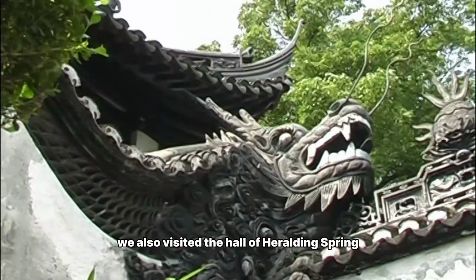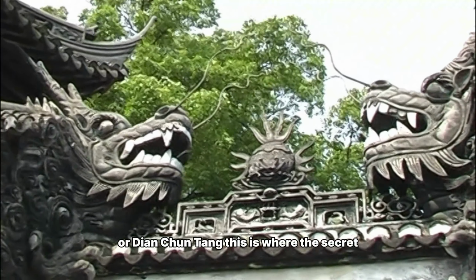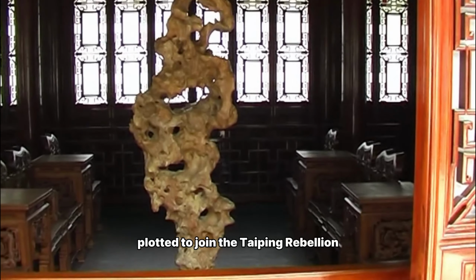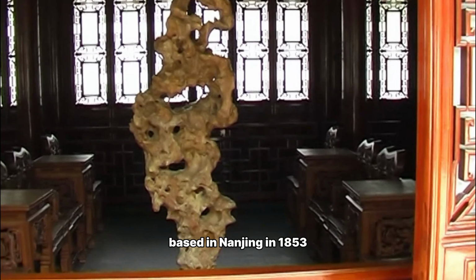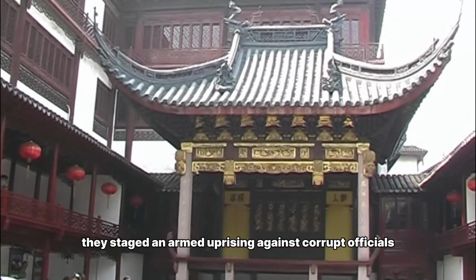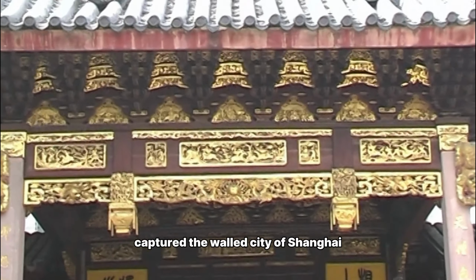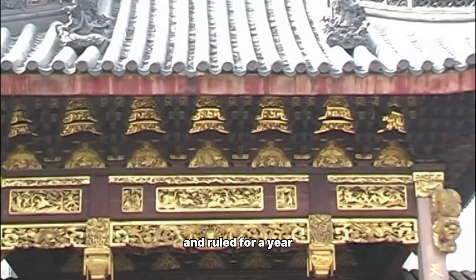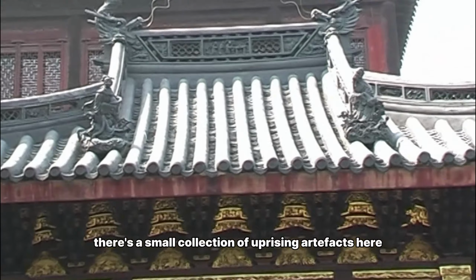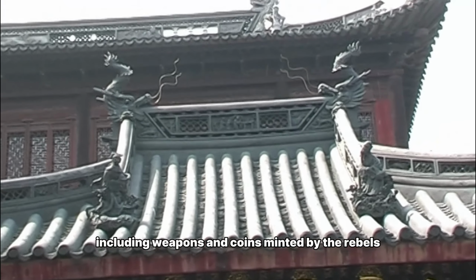We also visited the Hall of Heralding Spring, or Dian Chun Tang. This is where the secret Small Sword Society plotted to join the Taiping Rebellion based in Nanjing. In 1853, they staged an armed uprising against corrupt officials and excessive taxation, captured the walled city of Shanghai and ruled for a year. Today, there's a small collection of uprising artifacts here, including weapons and coins minted by the rebels.